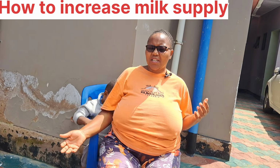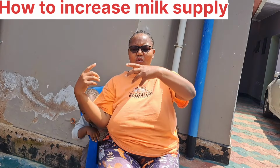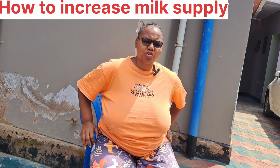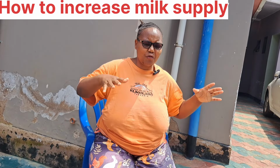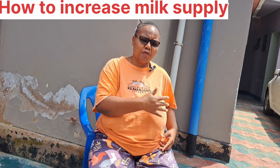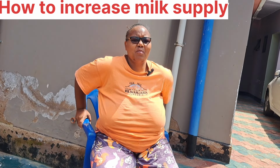Your baby wonders, is this a nipple or a pacifier? Then after some time you are on the breast, then after some time you are on the bottle. So this will bring confusion to your baby between the nipple, pacifier, and the bottle. So just in those few weeks from giving birth, make sure that you only breastfeed. Then you can resume the pacifier, whatever you want. But I prefer you avoid pacifiers in those few weeks.